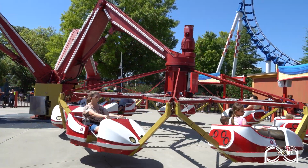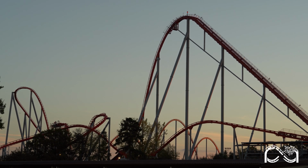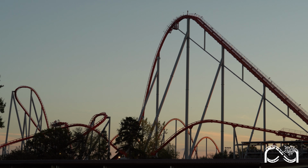And that's it for this week's update. There's a lot happening at Carowinds, and we'll be keeping a close eye on all the changes leading up to opening day on March 15th.